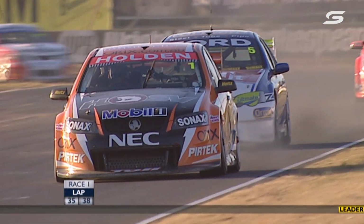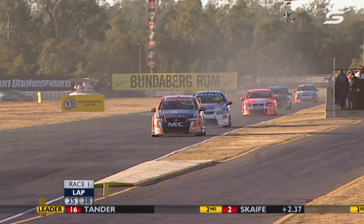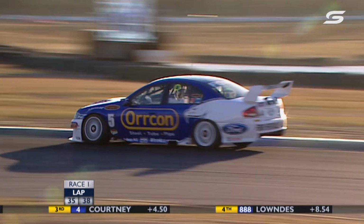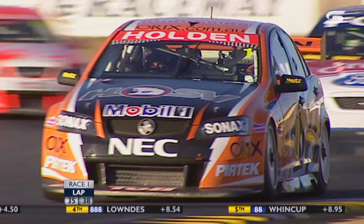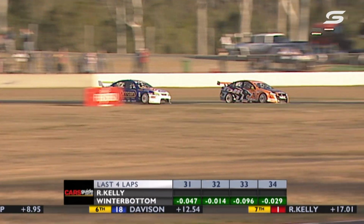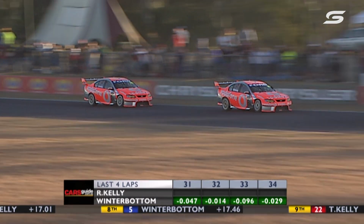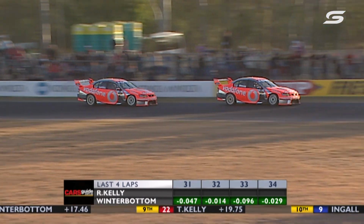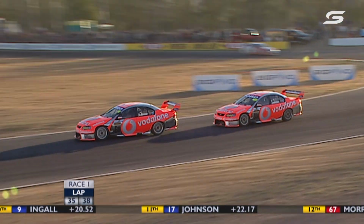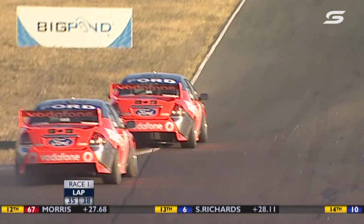Well, the frustration just coming through there for Mark Winterbottom. Ford Performance Racing feel the same way. They're adamant that Mark Winterbottom is being held up by Rick Kelly. Well, he let him know there, didn't he? So Kelly is in 7th. Winterbottom obviously 8th. And those last 4 laps, I mean, they're green boxes, but you're talking about hundredths of a second. And race control look at that stuff pretty carefully, and if they feel that anything wrong is going on, they'll give the bad sportsmanship flag.